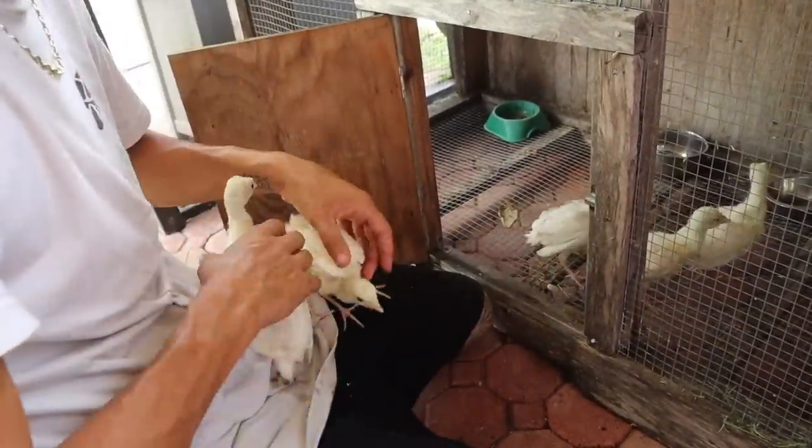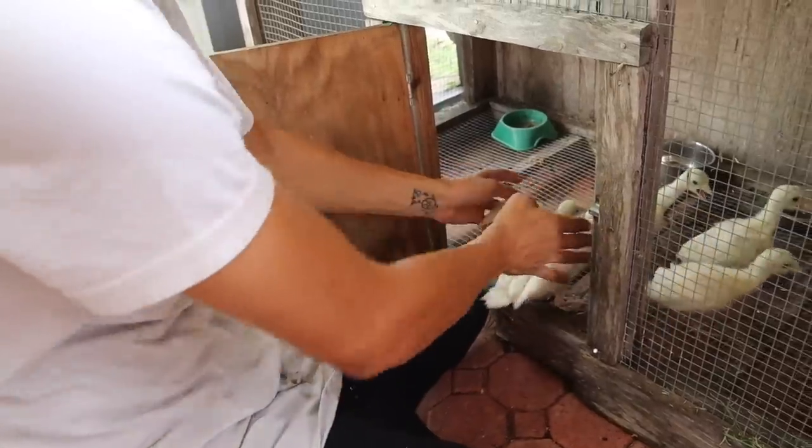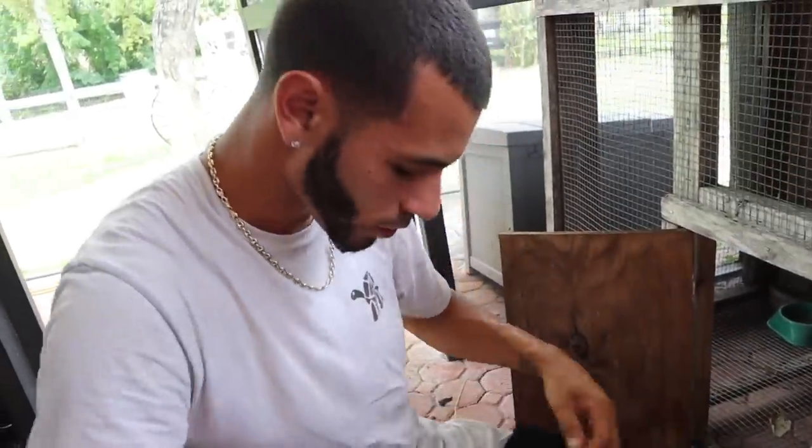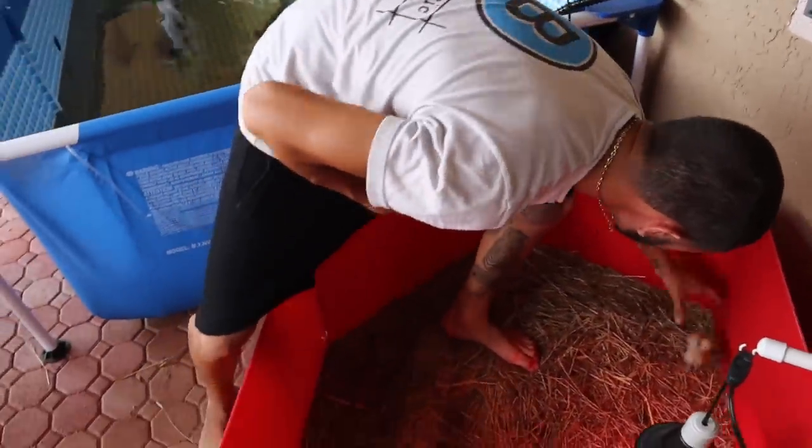They'll be in here for probably another, my god, they pooped all over me. For probably another 3-4 weeks until they get about that big, and then they'll get introduced into another enclosure. Ranch life, boys. We got some poop on us. All right, let's get some food and water, and then clean up the other cage. I've got you guys.